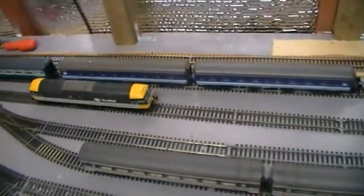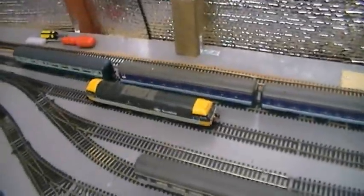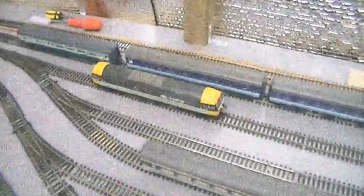Obviously still a bit of work to go here, because we need to install brand new replacement track to all these sidings. So it's unlikely we're actually going to have the station even started until probably the end of the year, but progress is now being made.